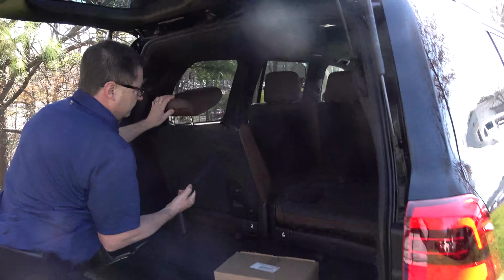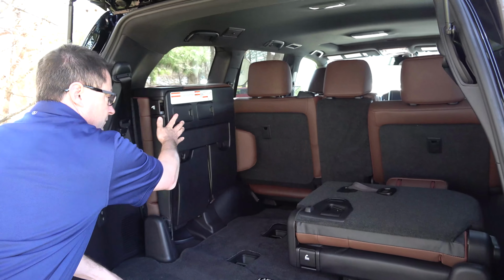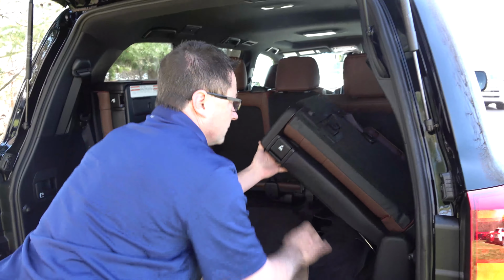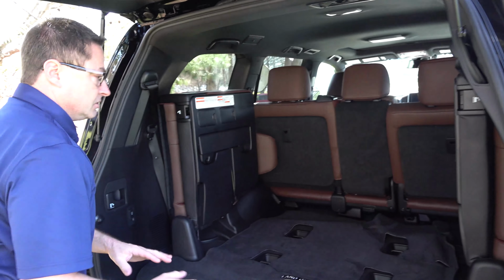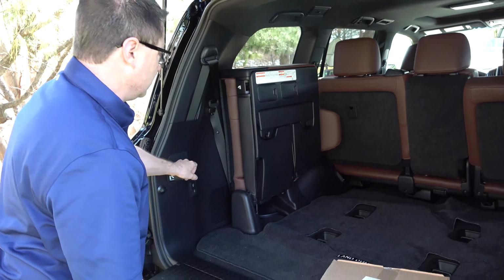And then very easy to operate the third row. So now it really opens up a world of possibilities for storage space. Lower it. Just like that. Boom.